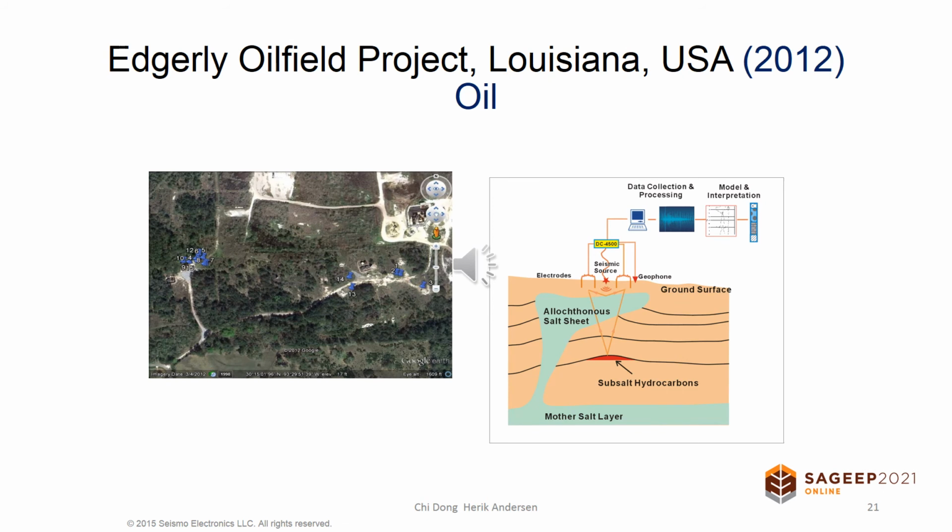Here is another success case with the water survey in the reservoir structure. We detected water inside of the reservoir structure to deduce the reservoir. This is in the Edgeley oil field in Louisiana. The bottom is 5,000 feet. Our survey got the reservoir at 7,000 feet. Later they drilled, and it was only 100 feet different from our survey.